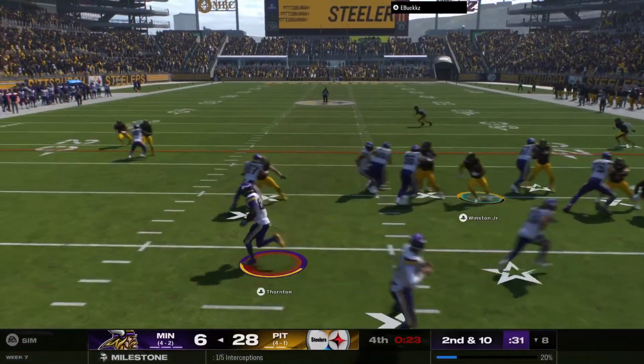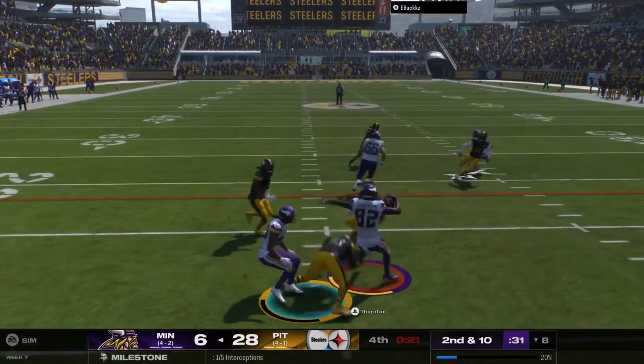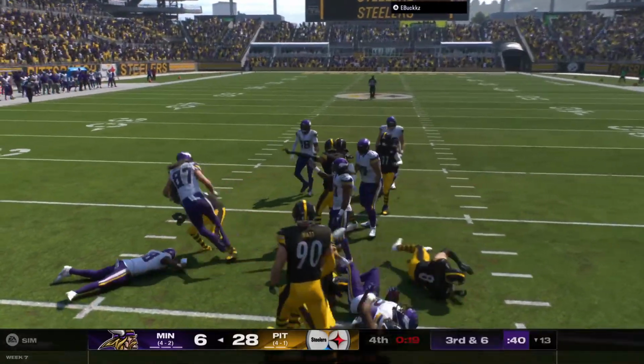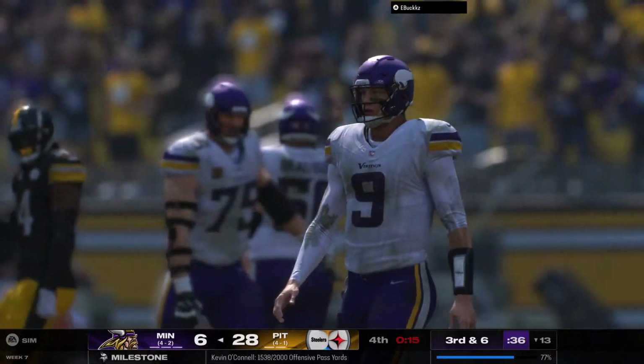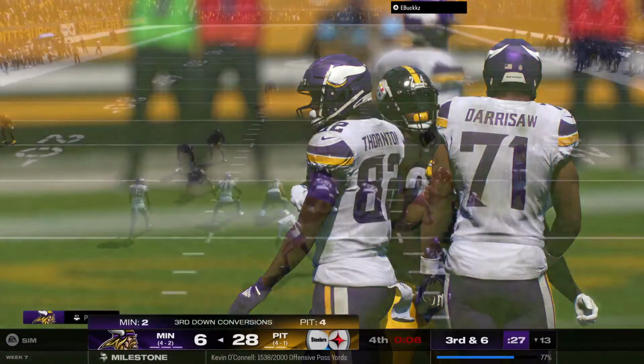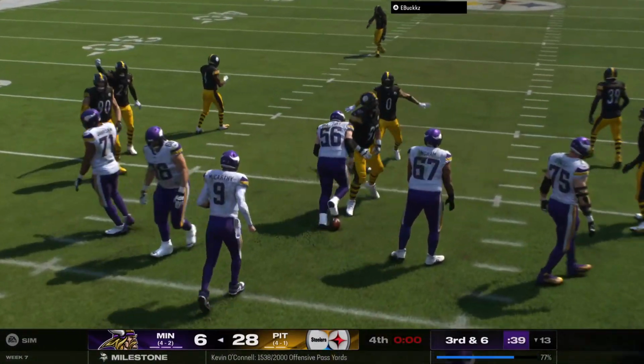Here's a tap forward by McCarthy on the touch pass. Fights him off. Oh, and this one may need to go back to the drawing board. He's going to be swallowed up right away. 4 yards the gain, and it'll bring up a third down.